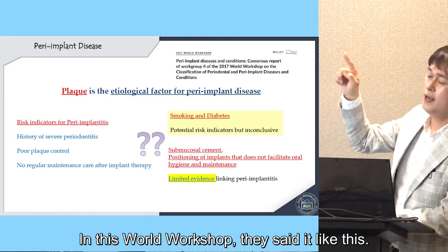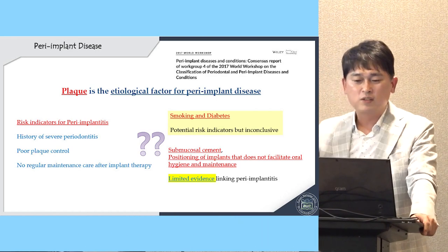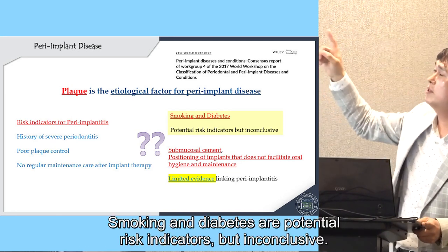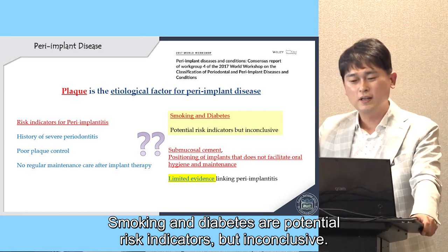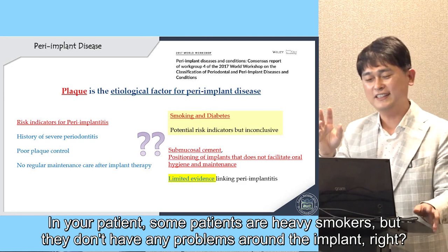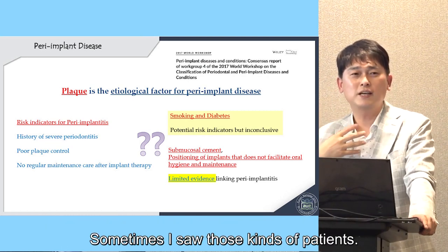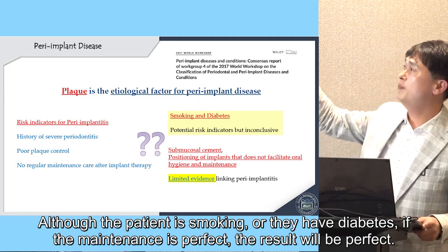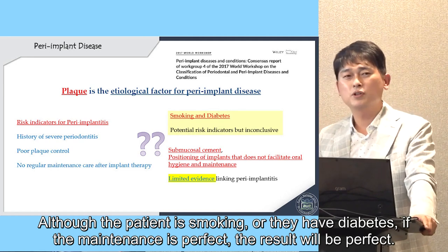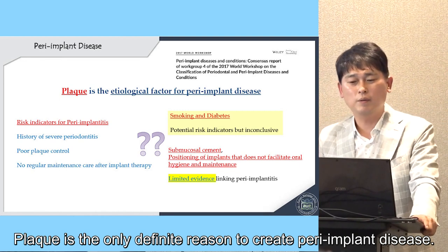In this World Workshop, they said this: only plaque is the etiological factor for peri-implant disease. Smoking and diabetes are potential risk indicators, but inconclusive. In your patients, some patients are heavy smokers, but they don't have any problems around the implant, right? Sometimes I see those kinds of patients. So although the patient is smoking or has diabetes, if the maintenance is perfect, the result will be perfect. So plaque is the only definite reason to cause peri-implant disease.